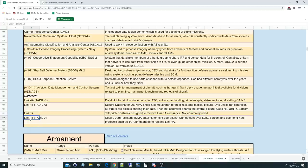Link 16, which is what's used on most of our planes in DCS, F-16, F-18. Technically, the Jeff uses it, although in real life, I don't think the Jeff uses Link 16. Secure, jam-resistant, TDMA data link for joint operations, can be sent over line of sight, SATCOM, and over long-haul protocols such as TCP/IP, intended to replace Link 4A. Lovely bit of history there about the links.